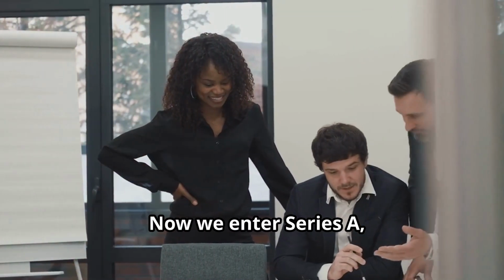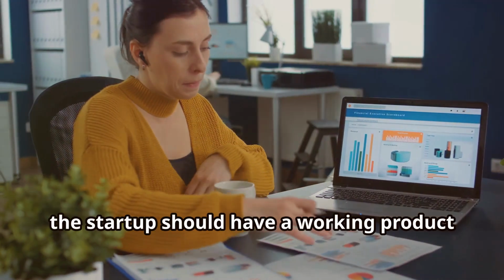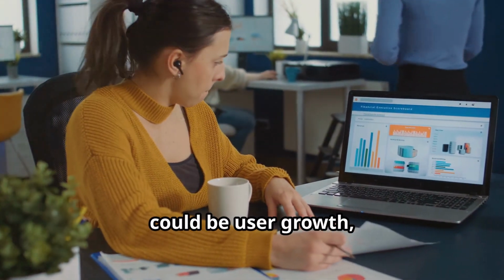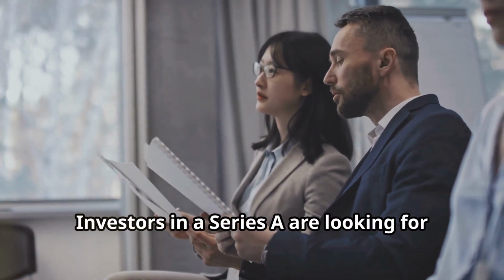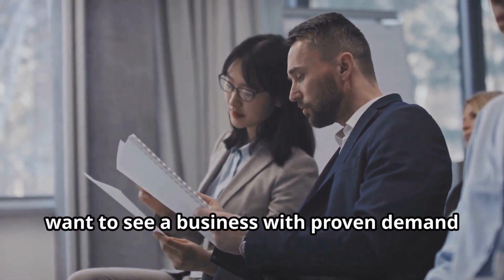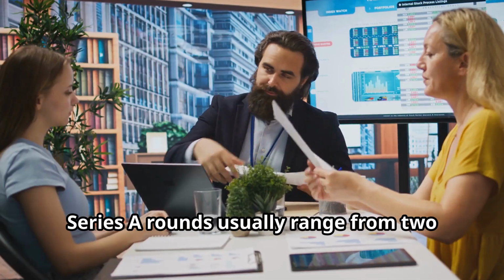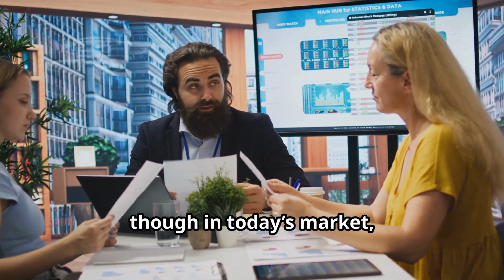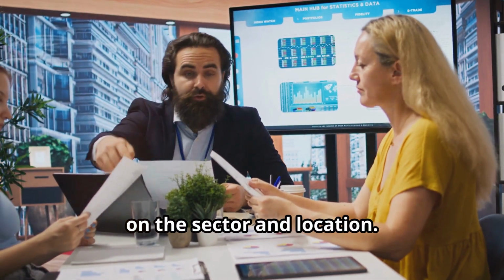Now we enter Series A, the first significant round of venture capital funding. By this point, the startup should have a working product and some level of market traction. This could be user growth, engagement, or even revenue. Investors in a Series A are looking for more than just an idea or a prototype. They want to see a business with proven demand and the potential for long-term success. Series A rounds usually range from $2 million to $15 million, though in today's market, some rounds can be even larger depending on the sector and location.